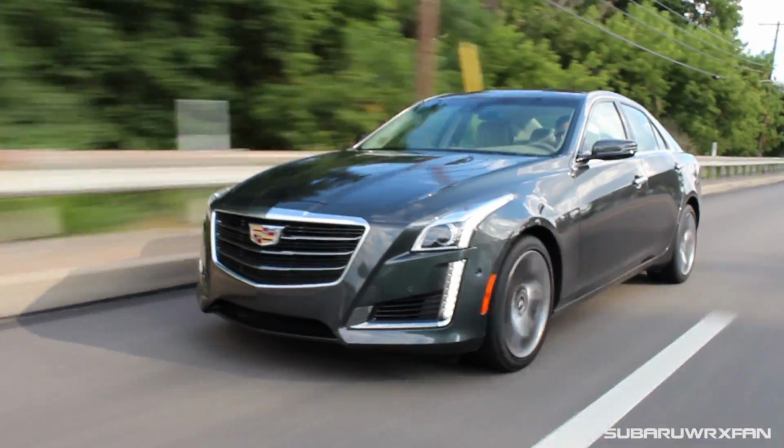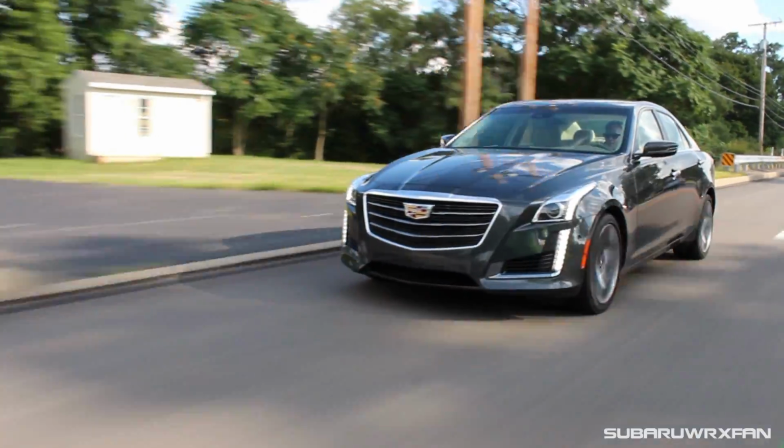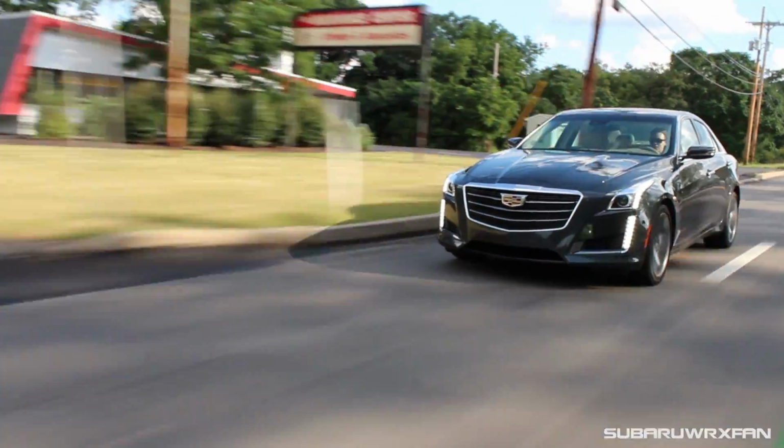All right, so I've been driving the CTS V-Sport for about a week now, and it's just such a darn good car. And the bottom line is, it's just so fun. It does everything you want it to do so well, and I just really like it.